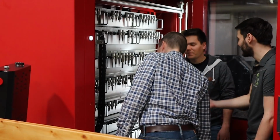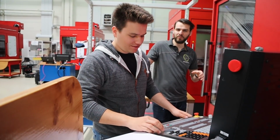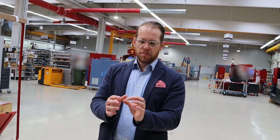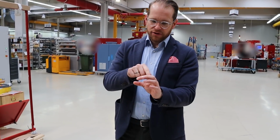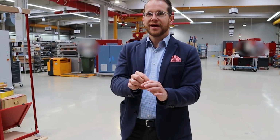The roots of this machine go back to the first machines that Kern built. The origin of Kern is contract manufacturing. We had one big customer in Munich, which was IBM at that time, and IBM wanted to do probe cards. You know what probe cards are? It's a very small round plate, made of Vespel or of ceramic material, and you have very small holes in it. You need that for the manufacturing of microchips and the testing afterwards. So very, very tight tolerances, lots of holes in a demanding material.